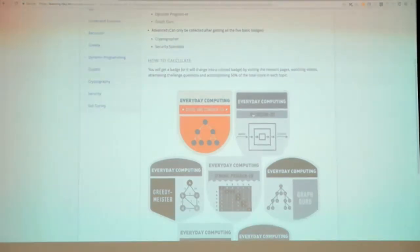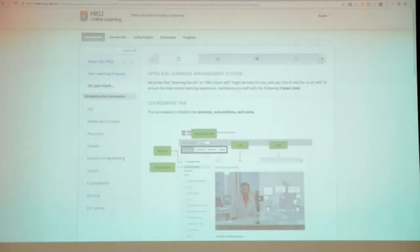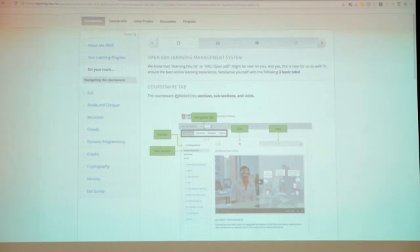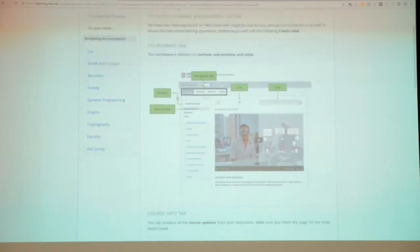If it is already colored, it means that you've already watched all the videos and you passed the MCQ questions. Then from there, we provided a short course navigating manual. Everything that I'm explaining right now is also in this same tab, in this same section. So you will be seeing the navigation bar, all the nitty-gritty details.